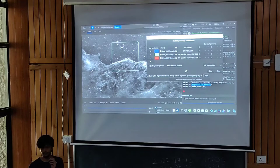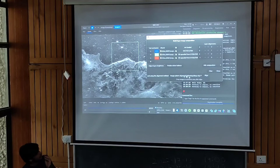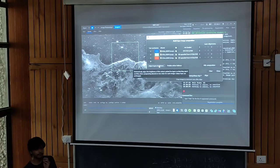Okay, after aligning, just click on adjust layer brightness. I guess in our process, usually there is no problem. But that's still a tool in case some layer is brighter than needed, like the color is too bright, it adjusts the layer brightness. You can click on that. So, what you've done is we've taken the filters, assigned them the colors, kept the largest one at the top, aligned them, and adjusted the layer brightness. Is everyone done with that?